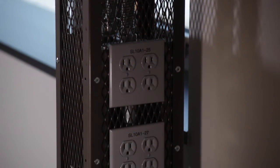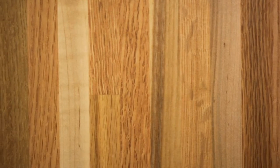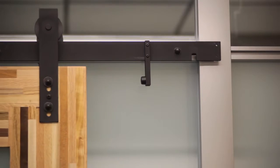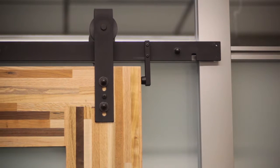Early on, we thought of the idea of sustainability and why not salvage the waste that exists on the manufacturer's floor and use it to create a door. And the outcome was what I think is a very beautiful door with amazing character to it, and no virgin wood was used in their manufacturing or construction.